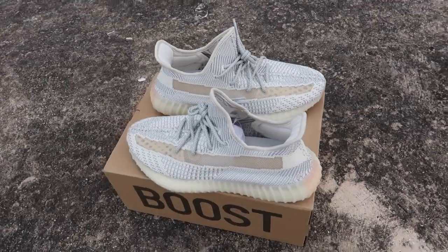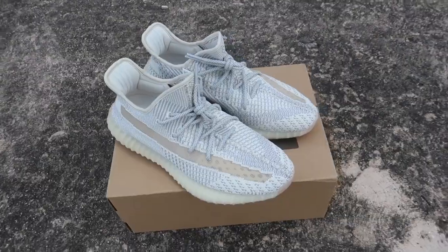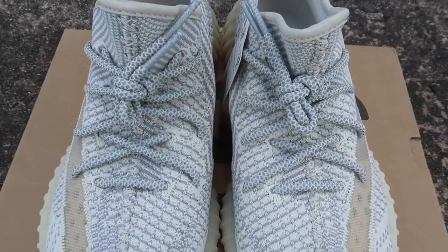Yes, Lord, yes, Lord. Now, y'all, I'm gonna take these outside. Y'all already know. We're gonna do an in-depth review of these things, the on foot, and I'm gonna show you guys these things next to the Statics, because when I look at this shoe, if you look quick, you'll think Static. Let's go ahead and check these things out outside. So y'all already know we're gonna give y'all this little 360, and we're gonna start off with the bottom of the shoe.